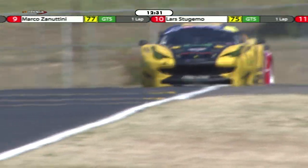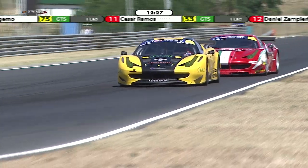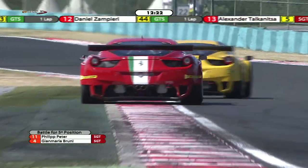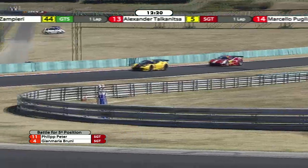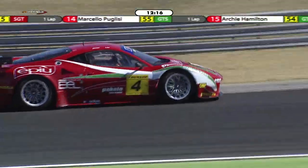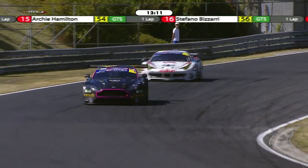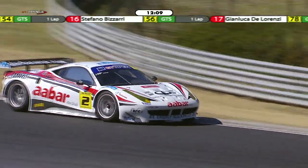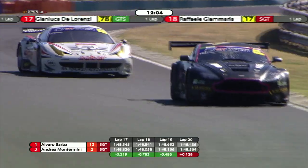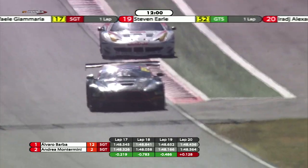Philip Petter is also not going to make it easy for Jimmy Bruni to come through. Bruni lurks ominously on his tail. This is the fight for fifth and sixth. And Philip Petter, like Jimmy Bruni, has been racing Ferraris for many, many years. He was the GTS champion in the GT Open back in 2009. He was 15th in last year's championship, Philip Petter. But he has had already a race victory this year. That was at Brands Hatch, so back to the fight for the leaders, Alvaro Barber and Andrea Montermini.